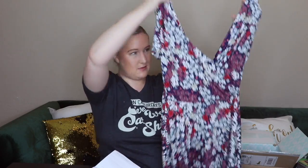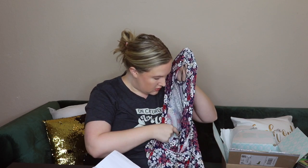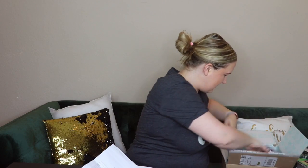But this is super cute. I like this one. Who's this by? This is by Kaylee. Let's see. So this is the Kaylee Amandine knit dress, and this is $48. This is more my budget. Hopefully this works. This is a shorter dress, so I like that floral print as well, and it seems super comfy.